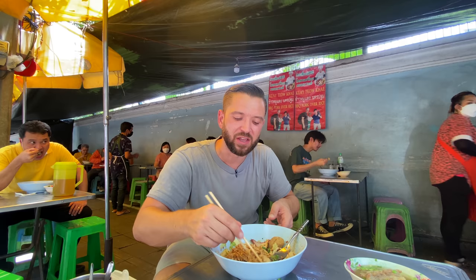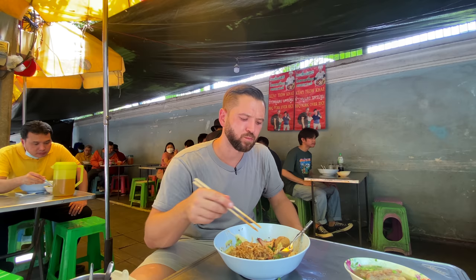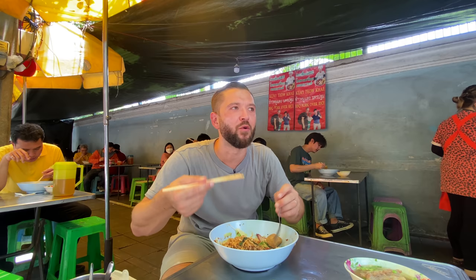Now I said, I don't want fish balls because I just don't really like them, but I have got sen pa, so fish noodles. So noodles made of fish. They're very good. Bouncy, firm, not too fishy, but they've also been coated with all that chili oil, the garlic.